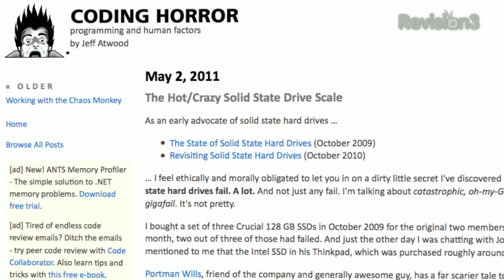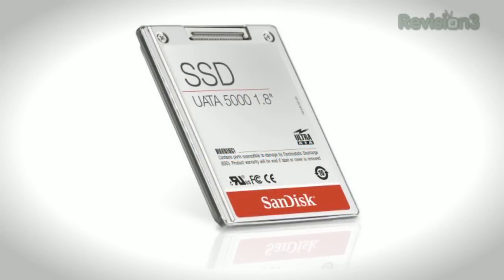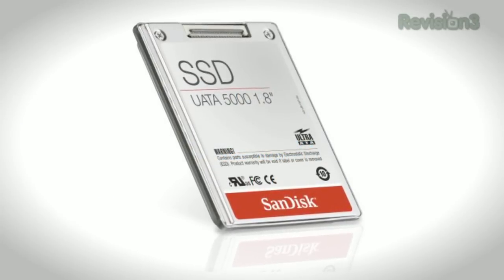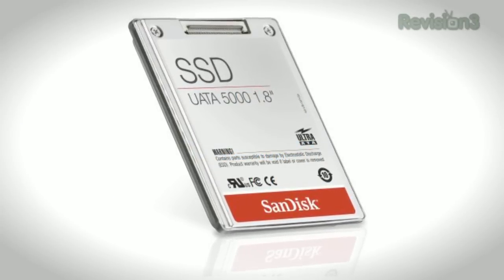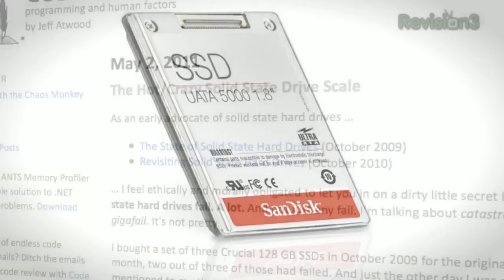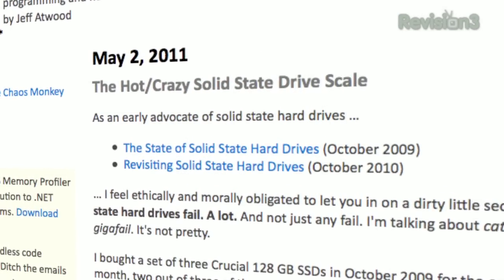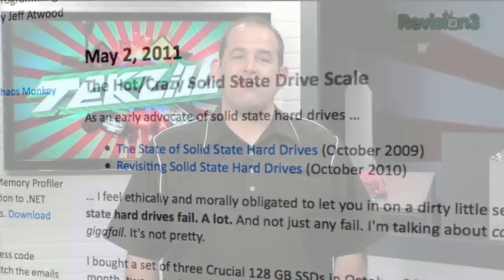Definitely check it out. Coding Horror, a.k.a. Jeff Atwood, says, SSD drives fail. I quote, as an early advocate of solid-state hard drives, I feel ethically and morally obligated to let you in on a dirty little secret I've discovered in the last 2 years of full-time SSD ownership. Solid-state hard drives fail. A lot. And not just any fail. I'm talking about catastrophic, oh my God, what just happened to all my data? Instant gigafail. It's not pretty.